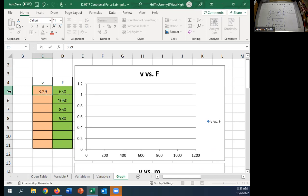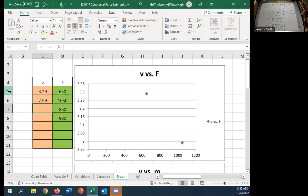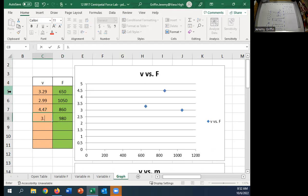On the other hand, if the circle size was sloppy, or if you were grabbing the bucket or anything like that, then these graphs won't turn out so pretty. But we're going to see how this looks here. All right, so here are the corresponding speeds in meters per second. These are all meters per second.